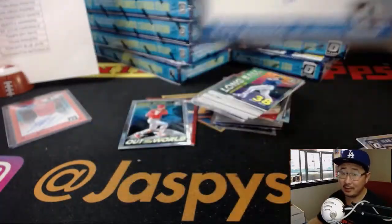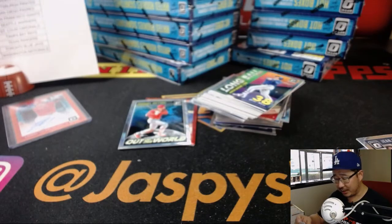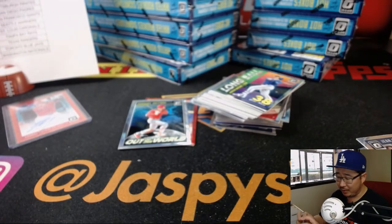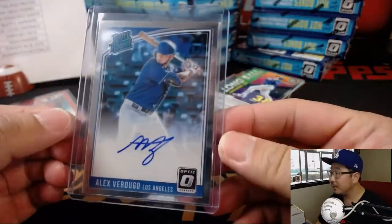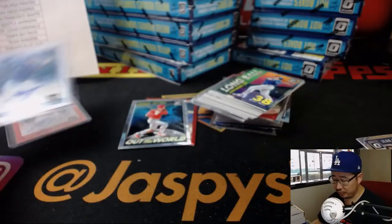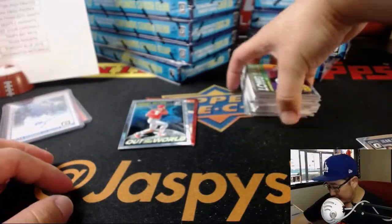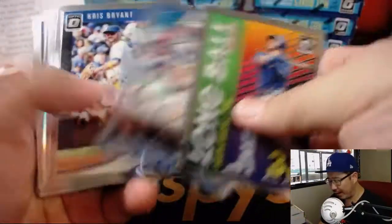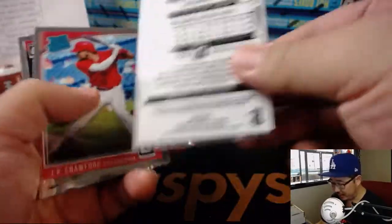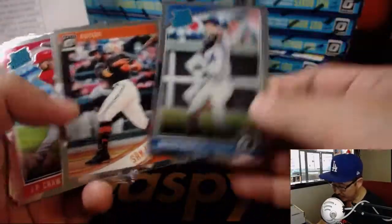You're welcome, EA. Verdugo just got called up after just raking in Oklahoma City at AAA. A couple injuries here and there, and then made some room for Alex Verdugo, who is, I think they re-ranked some prospects, and I think he's at the top of the Dodgers organization now. There's Kutch. There's Walker Buehler and Kutch. That's a variation.